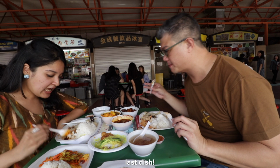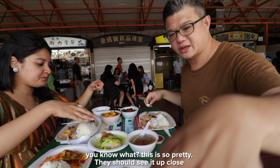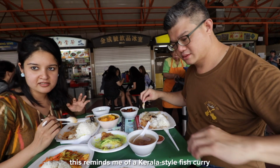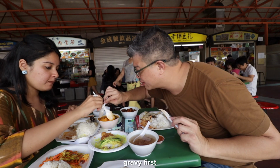Last dish! You know what? This is so pretty. They should see it first. I love the colors going on here. Udang nanas masak lemak. This reminds me of Kerala style fish curry. I have it hyped up in my head. Gravy first.